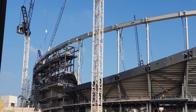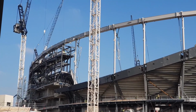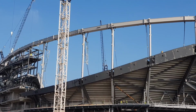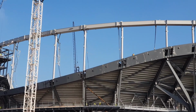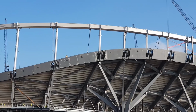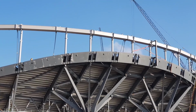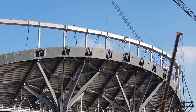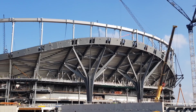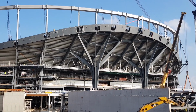Now the question that everybody has been asking this week is, has the roof lift started yet? I know a few people working in the stadium at the moment, and they've said that it hasn't started. I've just asked a few other people who are working on site, and they've just said that it will be happening very, very soon, but it hasn't started yet. So I can't get any more information than that. But I'm sure once the roof lift has started, we all know about it.